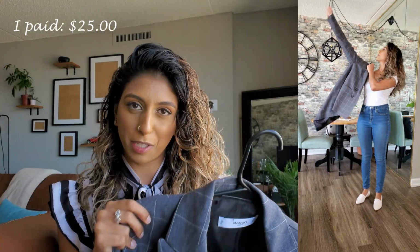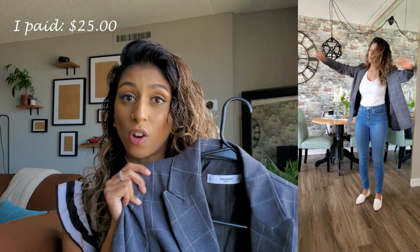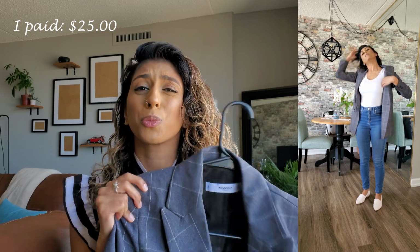I also bought this blazer at the same time as that last one, and it's also a Mango collaboration, so it's really good material.